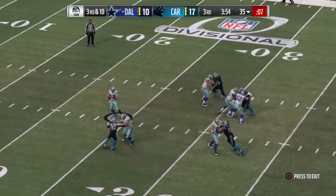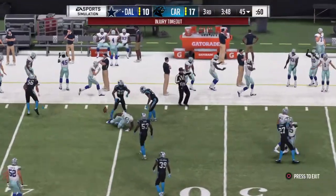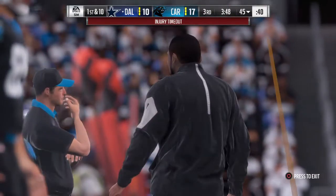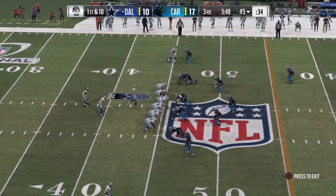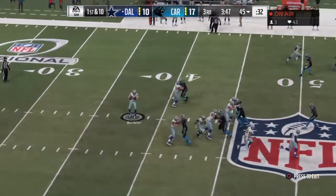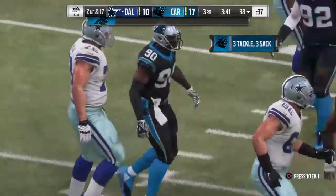He'll look to throw. It's a short one here, complete to the tight end. And he's got the 1st down as he's up to the 45-yard line. And on the outside, they're playing press coverage. They'll look to throw now on 1st down. And no escaping this time as he'll go down. They got him for a sack.